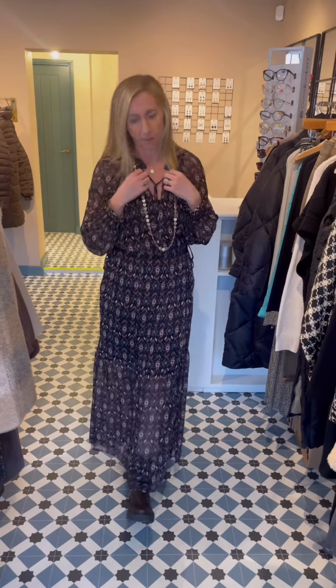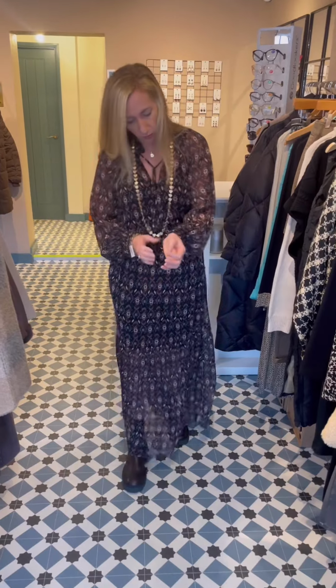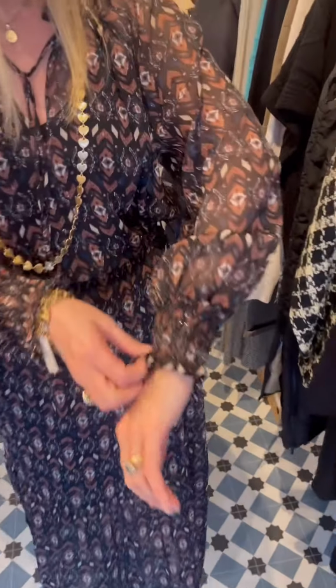So the dress that I've got on is this beautiful sort of Aztec-y design, I would say. Colour wise, I feel it's got quite a few colours going on, which makes it really easy to put stuff with it. So you've got a base of black, that lovely sort of dark chocolate, and there's actually even a bit of navy in there and that beautiful bit of fleck.